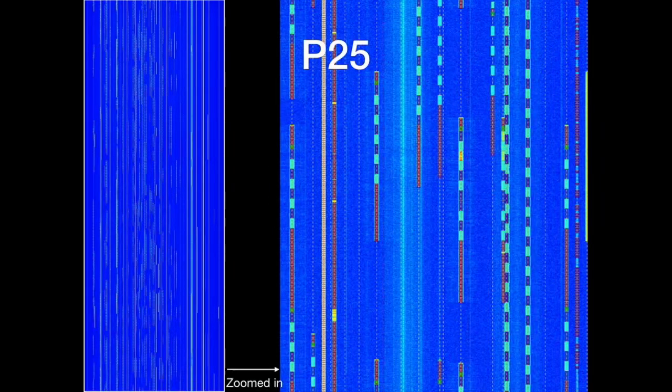So I looked at P25. P25 is a digital network that uses a digital protocol for voice transmission. And again, you can see a whole multitude of them. In this particular version, the analysis actually color codes the various parts of a P25 transmission so you can distinguish voice traffic from data traffic from trunking traffic visually. And again, it was just mainly first responders going about their business, keeping the community safe.